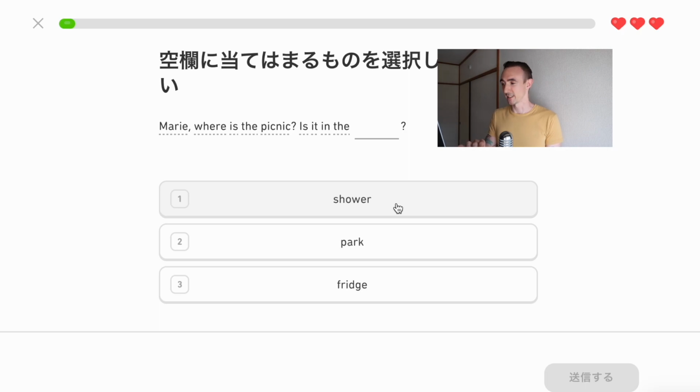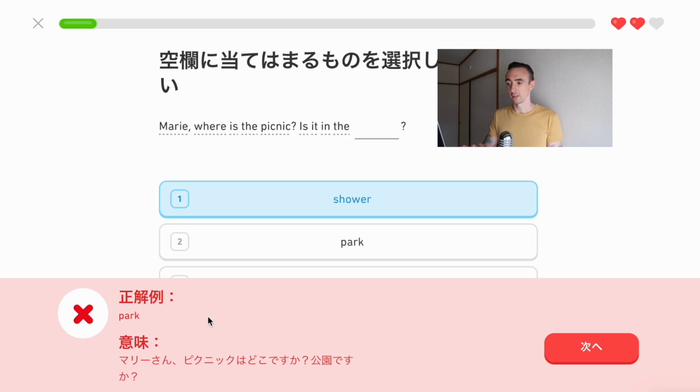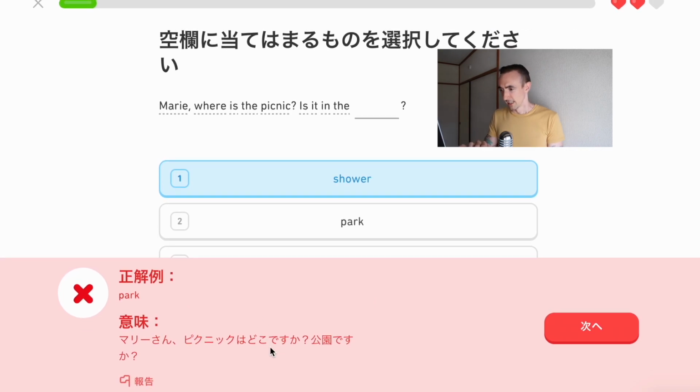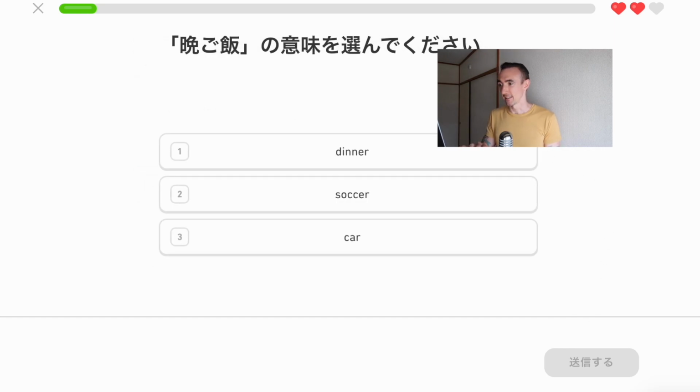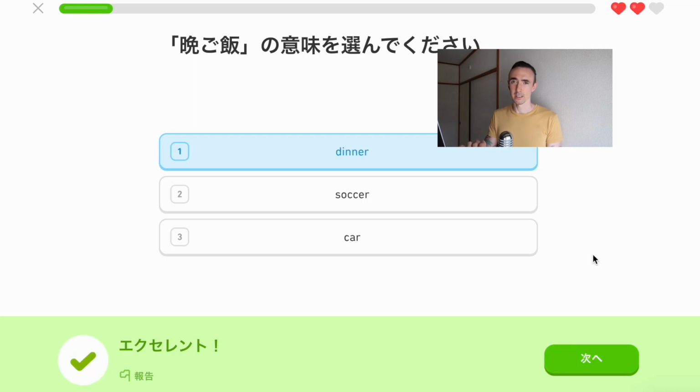So let's see what happens if I get it wrong. Is it in the shower? Oh no, I got it wrong. And then here it has a translation. So it's saying you should have chosen where is the picnic? It's in the park. So it has a Japanese translation for what the answer should have been. But you would have to be pretty stupid to think that picnics happen in the shower. Okay, this one is asking me to translate dinner. So we're still very easy.